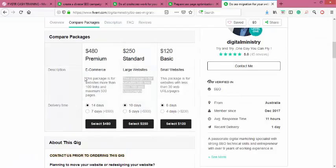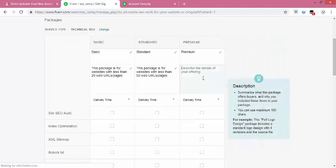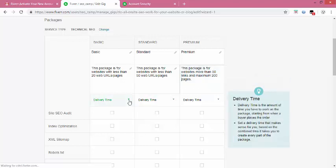Then, the third one. Just copy, then paste. This package is for websites with more than 50 links and a maximum of 200 pages. That's it. Now you will select your delivery time here.